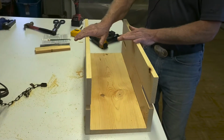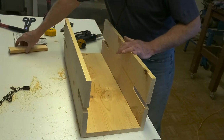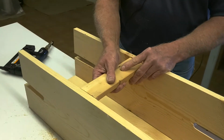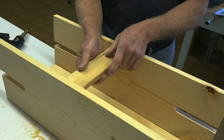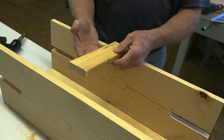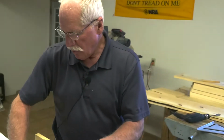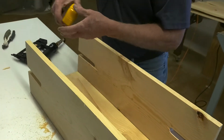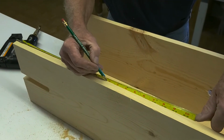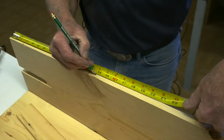The sides are a little bit flimsy this way, so what we're going to do is add a stiffener that goes in the center of the cubby. And what we'll also do is place a couple screws through here so that they stick out above the stiffener, and we can use those as bait holders. All right. So what we do is measure. We have 28-inch sides, so we need to be 14 inches for the center. 14 and 14. Okay.